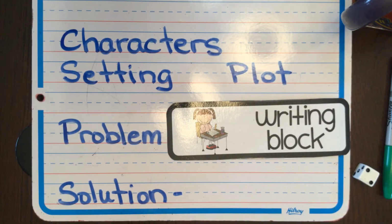Good morning, class. It's Thursday, April 16th, and today for our writing block, we're going to be looking at the characters, setting, and plot in the two Billy Goat Gruff stories that we posted.